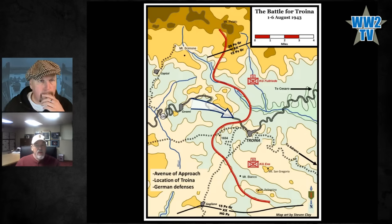If you look at Troina itself, the town, kind of center mass, it sits on a little knoll, a little piece of high ground, so it's up above the terrain around it. Again, built for defense, built in the medieval period and so forth. So the roads coming into it are a little winding. You're not going to charge straight into Troina with an armor attack unless you don't have any armor defense. All right, so let's go to the next slide.